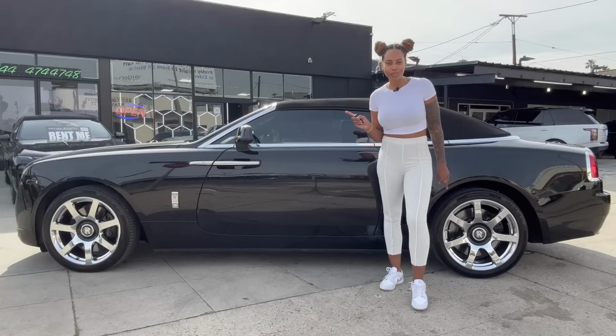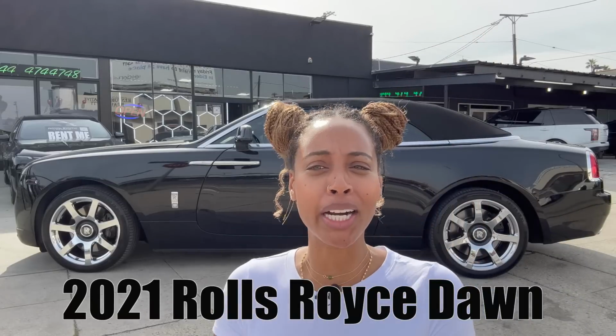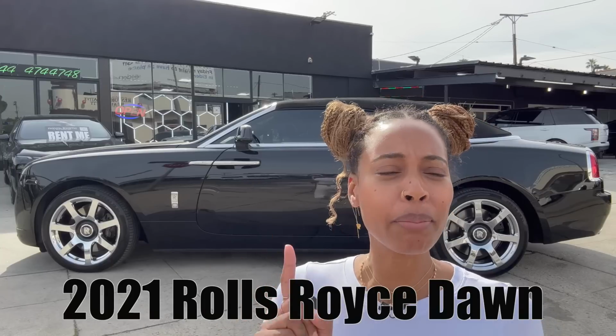Yo, do you see what I have for you today? Yes, this is a 2021 Rolls-Royce Dawn. Yes, this is a convertible, so pretty much this is the most luxurious convertible that you can get today. The Dawn is pretty much the convertible version of the Wraith, which is the coupe version of the Ghost. So you already know, we're gonna put the top down today.